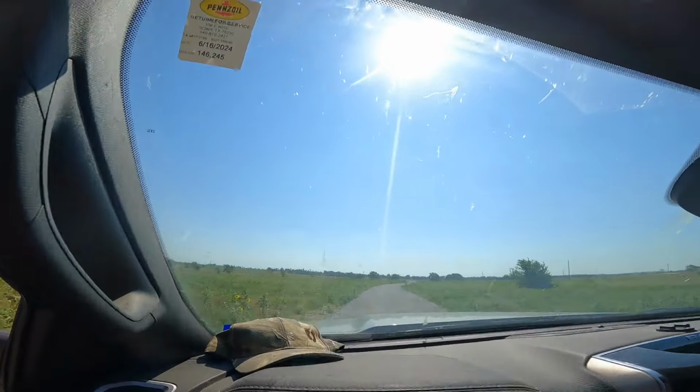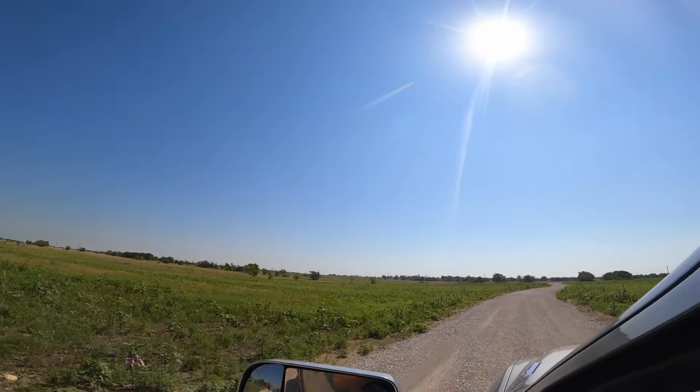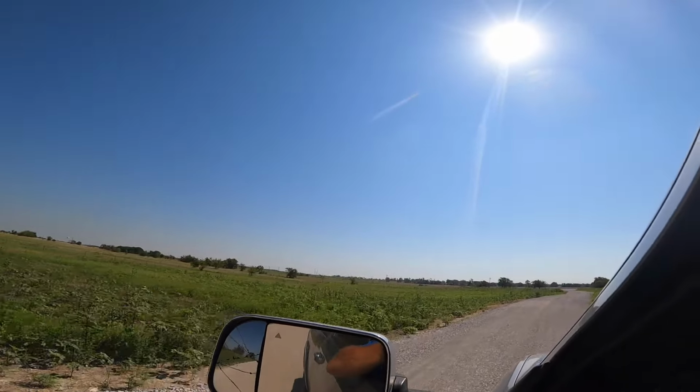And then you can just see the trees back over here. Well, I said you may not be good GoPros. I need to get a better camera for this kind of stuff.